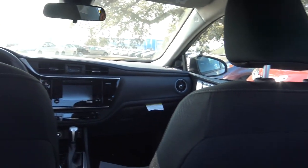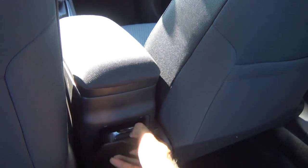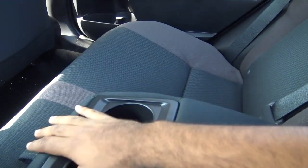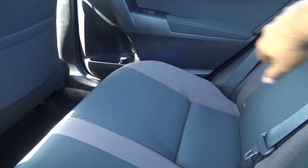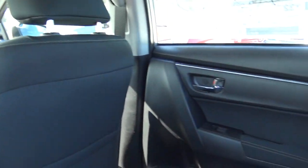Now, the Corolla does feature a pretty roomy back seat and plenty of legroom, as well as plenty of headroom back here. You also do have a single map pocket and rear cup holders, and then a rear center armrest with more cup holders. However, my only complaint is that these headrests aren't adjustable, but this middle one is just kind of weird. Then you have your map lights up here too. But overall, it's a pretty comfortable experience, and the seats back here are also nice and comfortable.